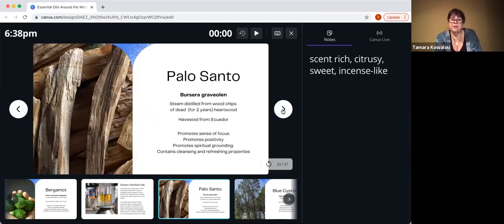Palo Santo is awesome. Perhaps you've heard of smudging. Smudging is when energetically you want to clear the air of your space. And so what you would do is have a stick of Palo Santo, you would light it, and then it would have smoke coming out of it. You wouldn't walk around with it on fire.